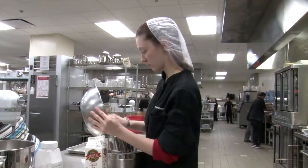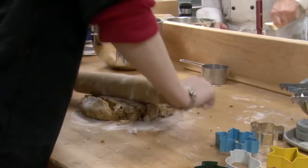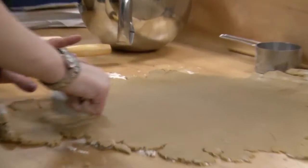The process of making gingerbread cookies is first getting all your ingredients together and mixing it in a mixing bowl. And then after you mix your ingredients in a mixing bowl, it forms a dough. Once you create your dough, you roll it out onto a flat surface with flour, and you use a cookie cutter to shape and cut your cookie.